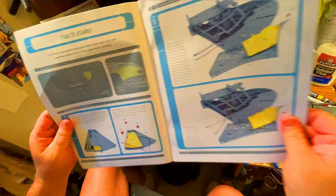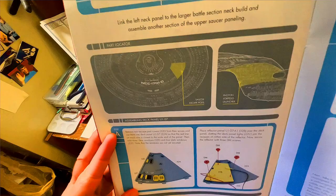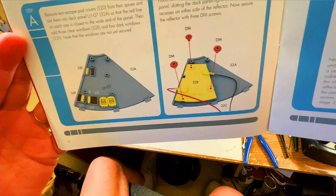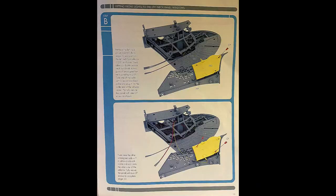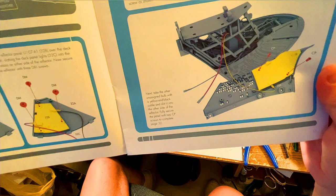link the left neck panel to the larger battle section neck build and assemble another section of the upper saucer paneling. Again, you can see the areas that are going to be affected by this part of the instructions. Putting in more windows and escape pods, and we have the reflective background and the insertion of the lights. And we're going to be building on the bottom of the dorsal hull, or saucer pylon, or neck, whichever you prefer.